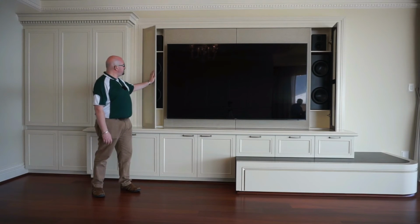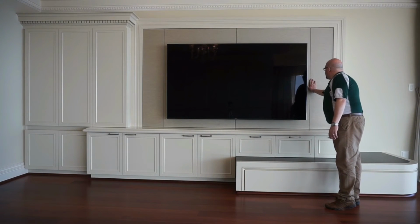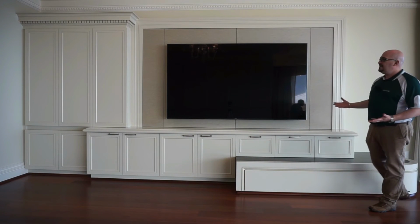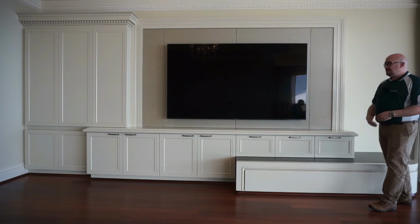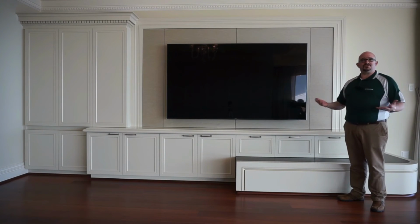To simply cover everything up, we just close these, which are acoustic transparent material. It's magnetically put into place so it doesn't slip around. The beauty about it now, as we step back, is it looks just fantastic and simple and doesn't interfere with the room. Here we have an 85-inch TV. So if you're up here with all your friends, looking out at the ocean, watching some football, it's a fantastic room to be in.